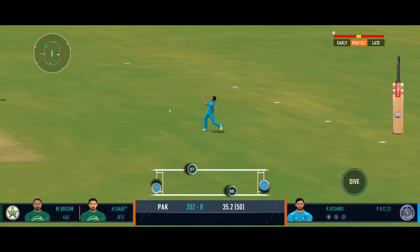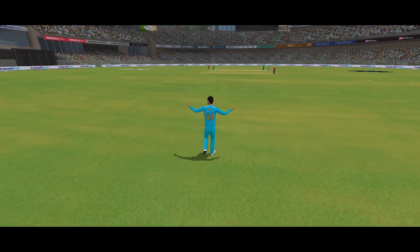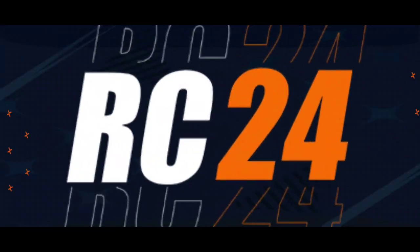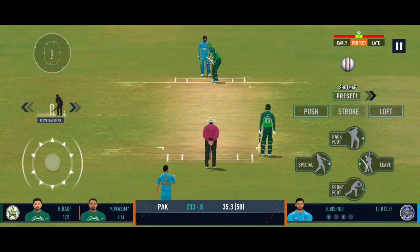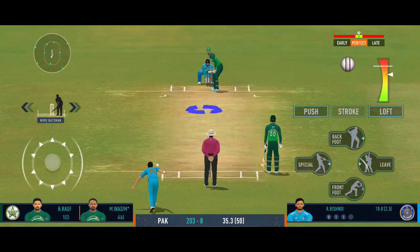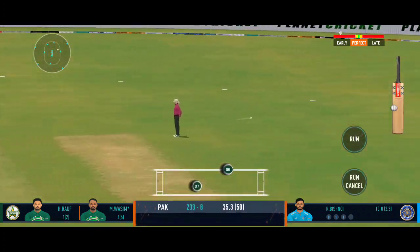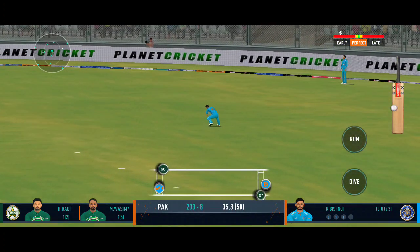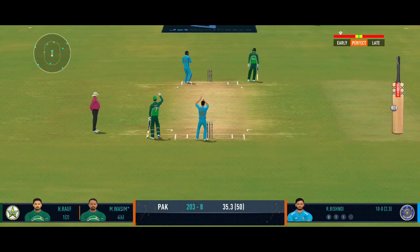Turned away for a single. That's a quick throw, right on top of the stumps. Well, the captain has been very smart with his bowling changes. Couldn't time that as well as you'd have liked. That's an excellent throw.